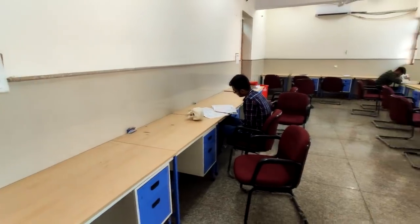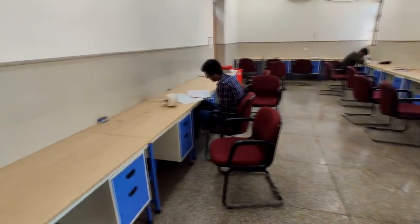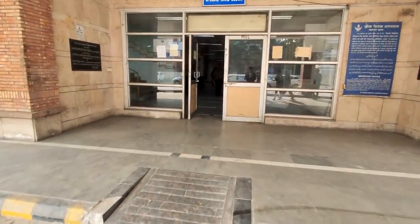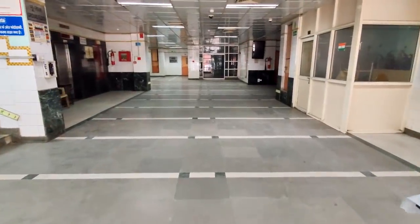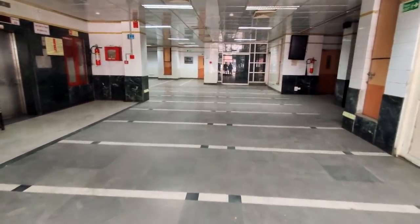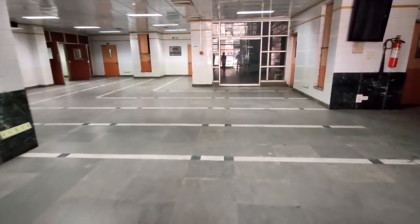And now we'll see the reading room. So we have two dedicated people studying over here. This is the main hospital area. And now let's go to another hostel room.